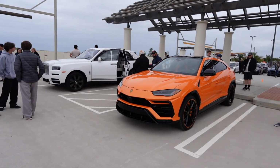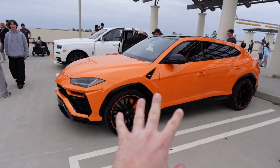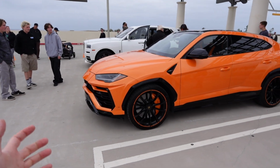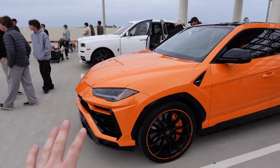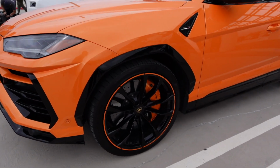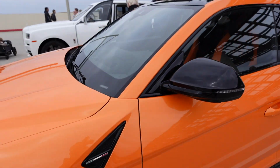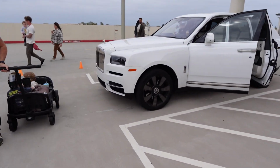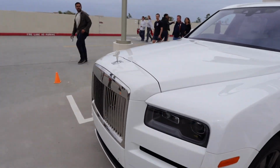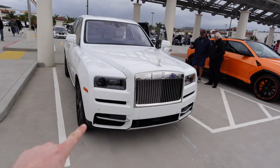So we're finishing off the exotics row with the two super SUVs. First of all, the Lamborghini Urus finished in a beautiful Verde Borealis. I'm not sure if this is the Fluo Capsule Edition or if it's just, you know, made to look like it, but love the paint on this car. You have the pinstriping on the wheels, the brake calipers, and the interior all to match. Very pretty. And then next to it, the Rolls-Royce Cullinan. Now, if you guys were going to spend, you know, 250, 300 grand in a car, probably closer to 300 for the Cullinan, would you get the Urus or the Rolls-Royce?